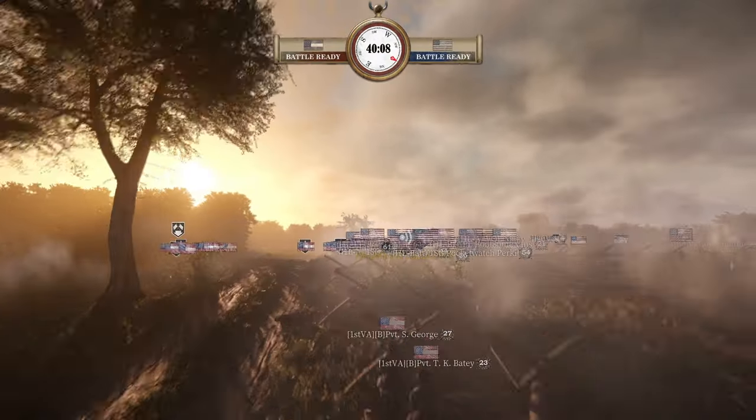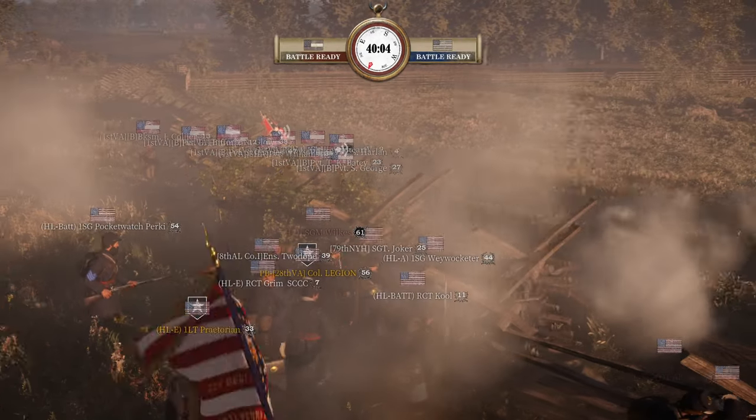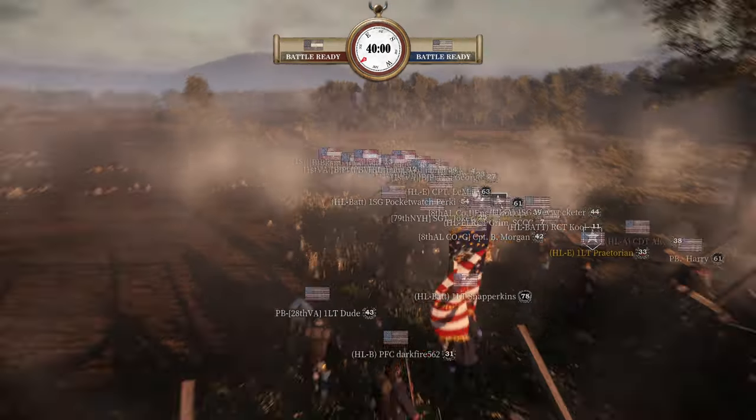First VA doing a very solid job of holding on there. We'll see how long they can hold. Good use of concealment. And you have one of those fancy feather heads.